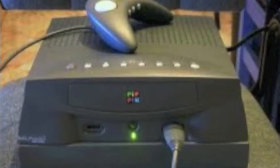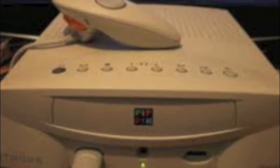At number 2 is the Pippin. Now, let's just face it. The Pippin was just a terrible product name. I guess Apple's favorite athlete was Scottie Pippen of the Chicago Bulls. They partnered with Bandai of Japan, and all it was was a stripped-down version of System 7.5, and all you could play on it were some crappy CD games. It cost $500, and this is the prime example of why Apple will not make a gaming console.